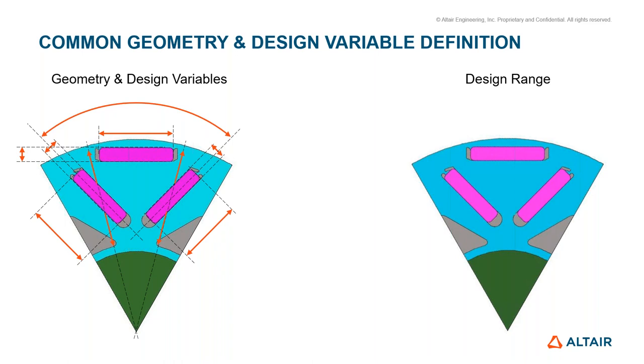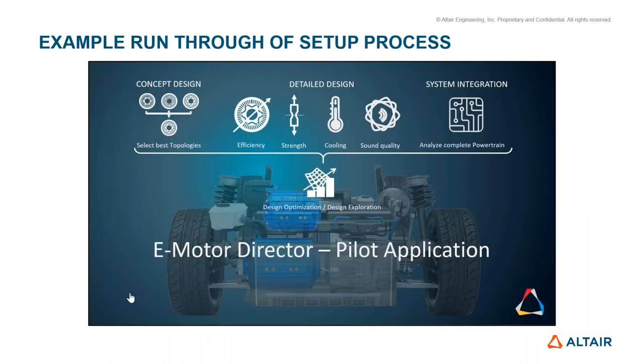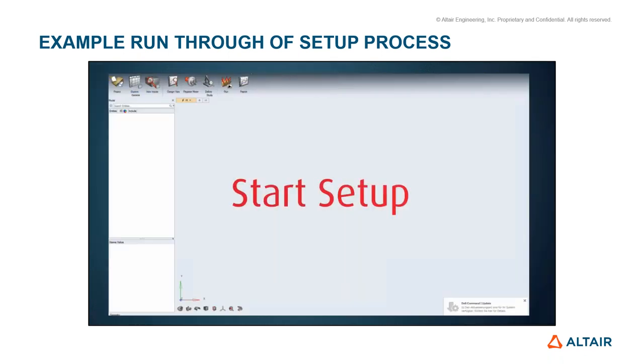So that more or less shows you a little bit of where we're heading with a very broad, general e-motor director or e-motor development. I have a video showing this. I don't know if it's possible to see this. Maybe the bandwidth is not big enough to do that. So I skip that video.